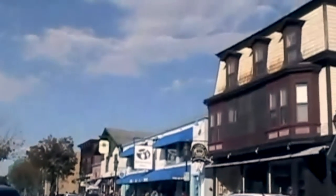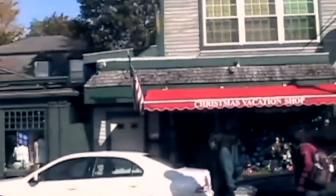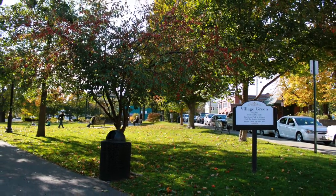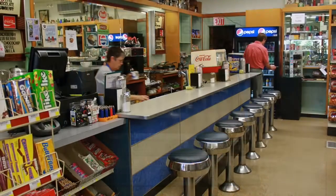After seeing the Turrets, they took us to the town of Bar Harbor. This town fit my image of what a typical Maine town would look like. Small, with friendly people, and things that had disappeared from almost all American towns, like a village green, and this drugstore soda fountain.